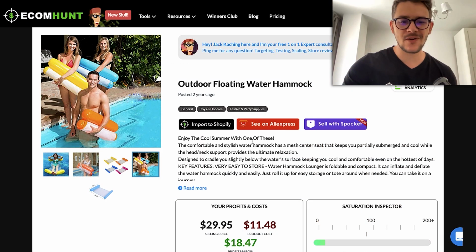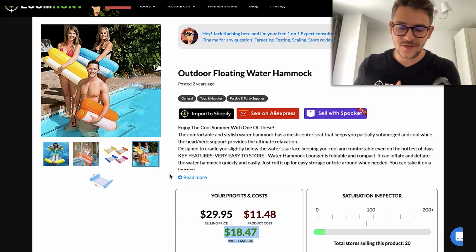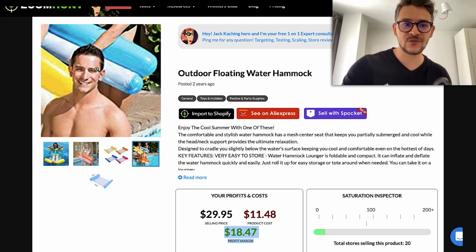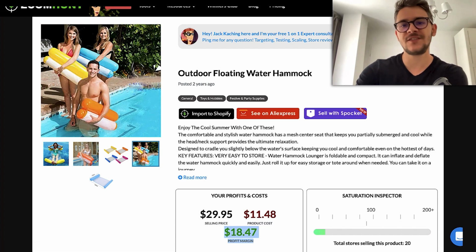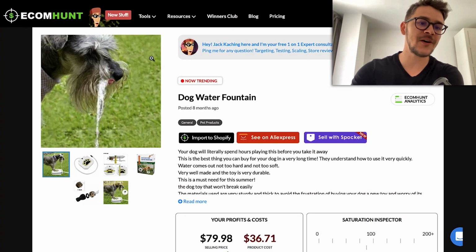Let's see what Ecomhunt is telling us. So you're getting it for $12 and you can sell it for $30, which gives you a profit margin of close to $20. That's pretty good for a summer product. It's not like you can break this when you're shipping it. It folds in and it's a pretty small and cheap to transport product. And basically I would jump on this as soon as this video ends, but wait, because I have more for you. The next product that I found on Ecomhunt is this one right here.